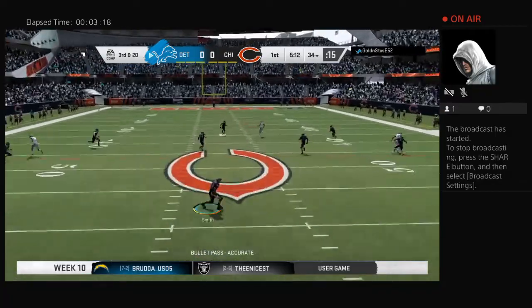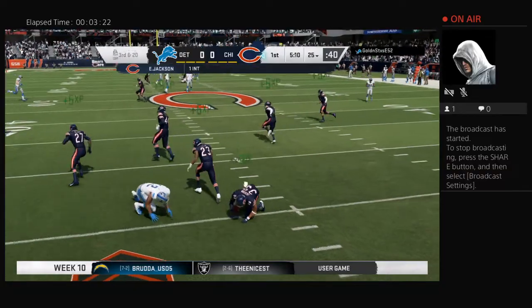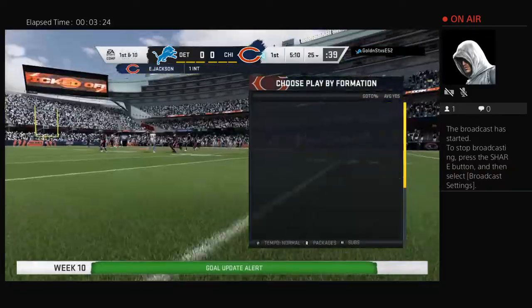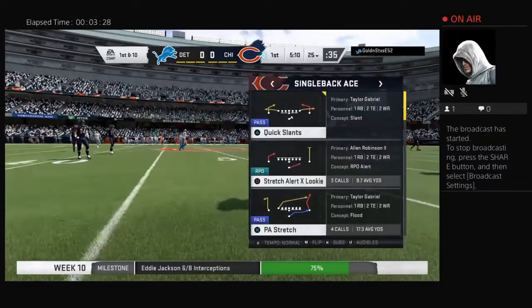Back to throw, Stafford. Into double coverage, and it's intercepted. Eddie Jackson picks it, and his guys will take over at the 25-yard line.